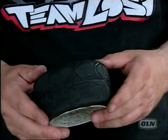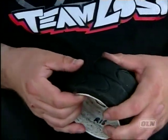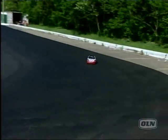Tires are really hard when you start, and so they slide around a lot, but after a couple laps of warm-up, they get really soft and really gooey. If you have too soft of a tire and it gets too gooey, then it gets too slippery, you can overcook the tire, and it's no good. You're just struggling from there on.